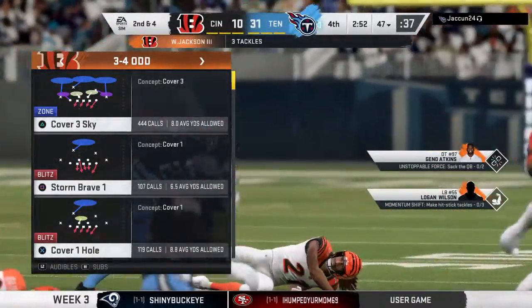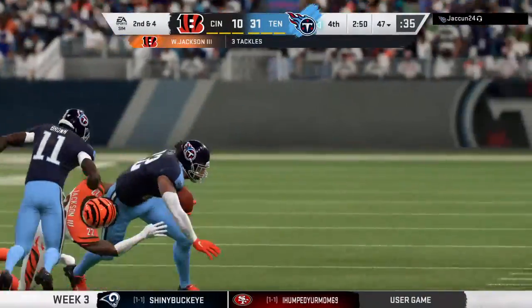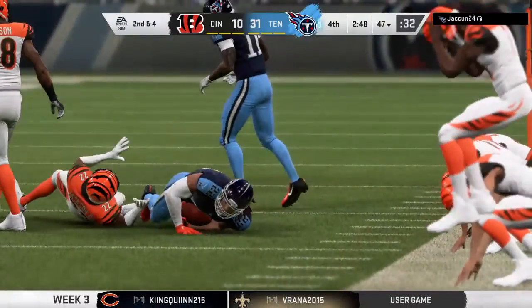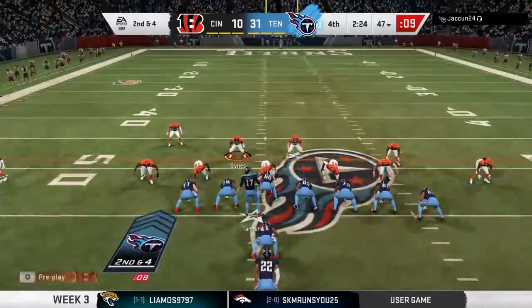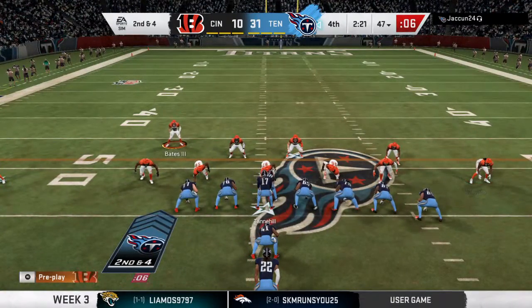Bottom line, they want to keep this clock rolling, so they'll take that one right there. They just want to keep falling forward, and they want to put the onus on the big fellas up front in order to bring this one home. Coming up to the line, and they will need to run another play here before the 2-minute warning.